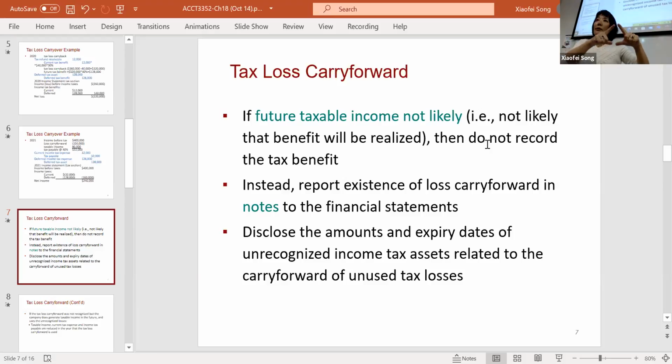But the loss is still there. You don't have to give up that loss. If your estimate is wrong, if things happen to be better than you expected, you can still use that loss. You just can't put it on your financial statement now. So do not record the tax benefit. Instead, report the existence of the loss carry forward in the notes to the financial statements, not the financial statements proper. Does that make sense?